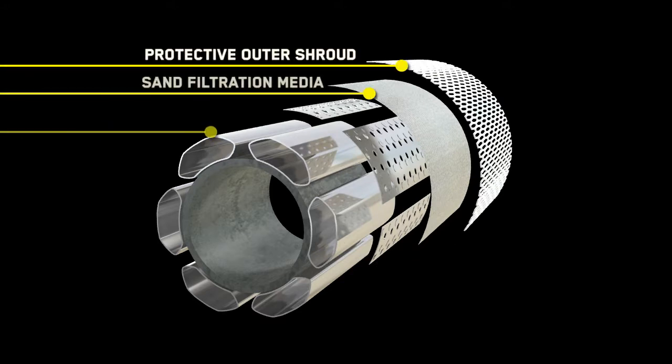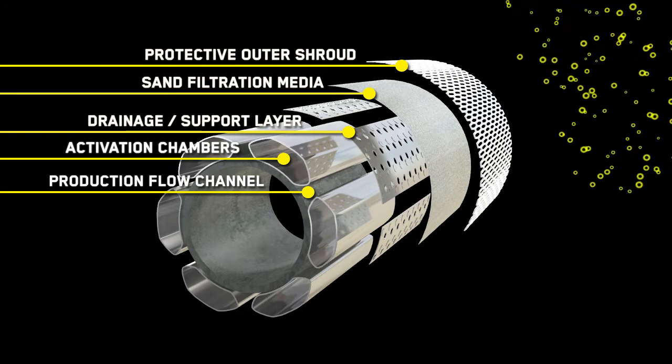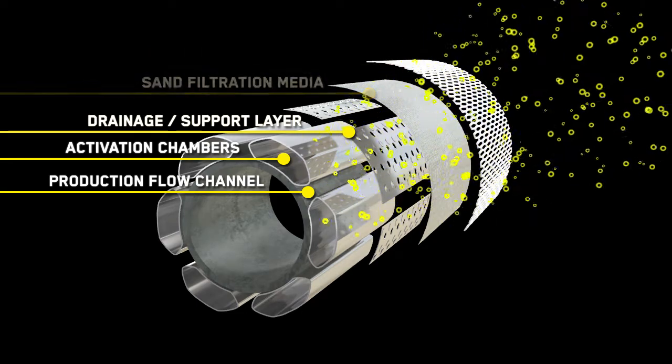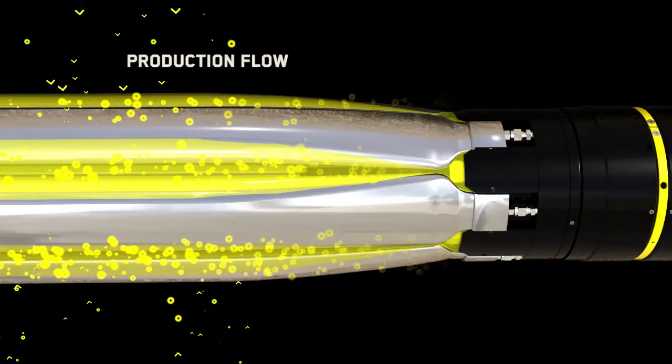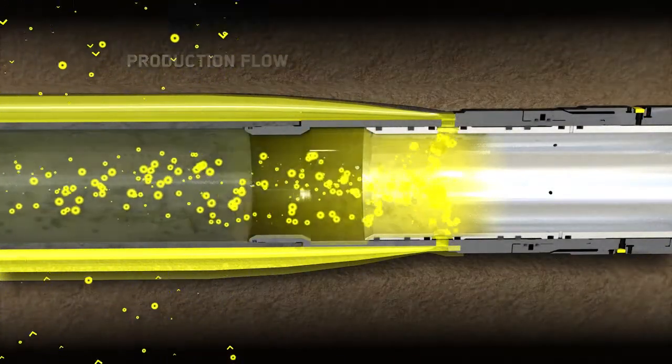now compliant with the wellbore, through the filter media and the drainage layer which supports the filter media and allows for fluid flow under the filtration layer. Having passed through these layers, the produced fluid enters the flow channels between the activation chambers and flows down to the production port. Injected fluids flow through the Endurance hydraulic screen system in the opposite direction.